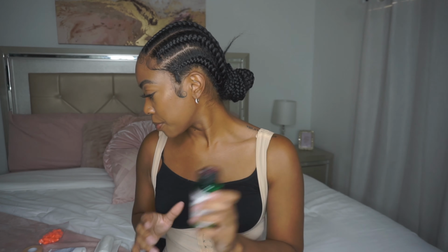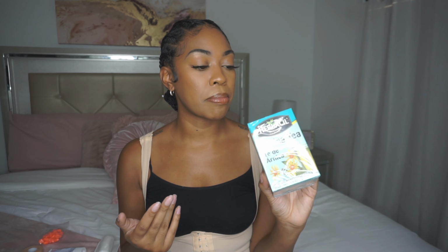I think I showed in my surgery supply list the arnica tea. My doctor does not want me to use this. I've done some research and read that it may be a blood thinner, so I just felt like, let me stay away from it, because I don't know if we're staying away from blood thinners because of the tummy tuck or because of the hernia repair. But either way, I'm not trying to completely jack up my surgery.